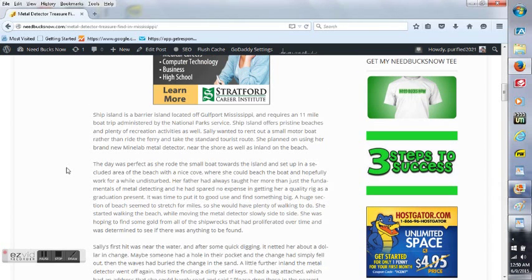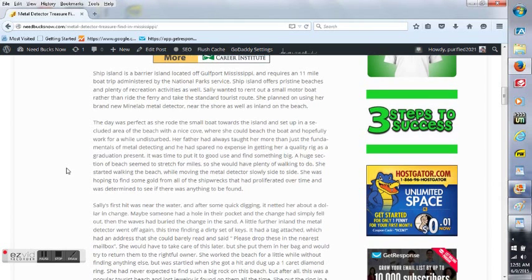Ship Island is a barrier island located off Gulfport, Mississippi, and requires an 11-mile boat trip administered by the National Park Service. Ship Island offers pristine beaches and plenty of recreational activities as well. Sally wanted to rent out a small motorboat rather than ride the ferry and take the standard tourist route. She planned on using her brand new Minelab metal detector near the shore as well as inland on the beach.